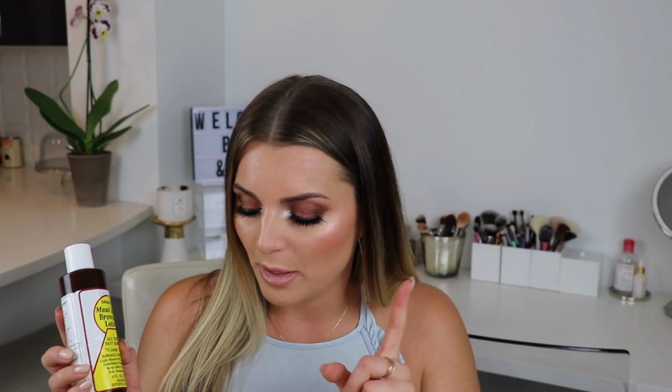Sierra also told me about this, my big sis. Thanks, Sierra, for all the awesome recommendations this month. No, but I've been using these things for a very long time. But I would recommend to use your favorite SPF mixed in, and I love this one right now.